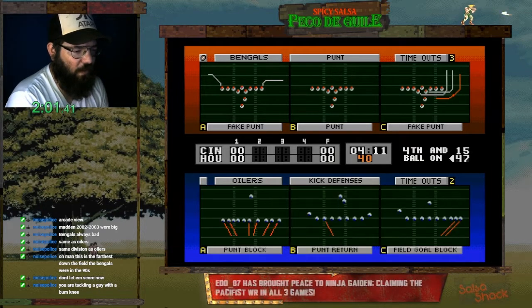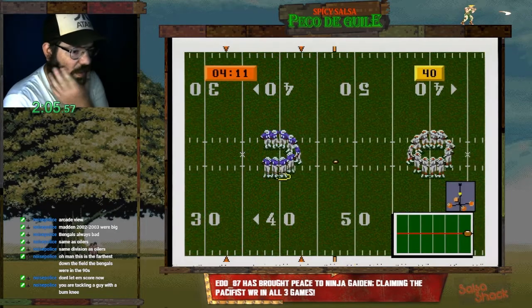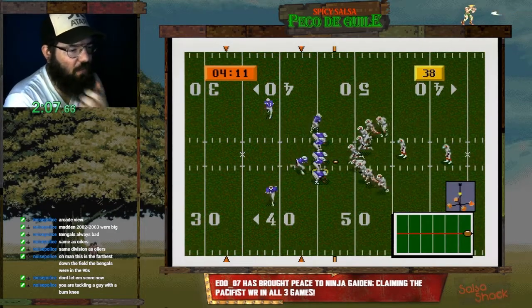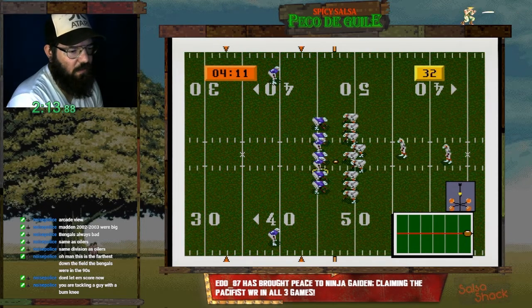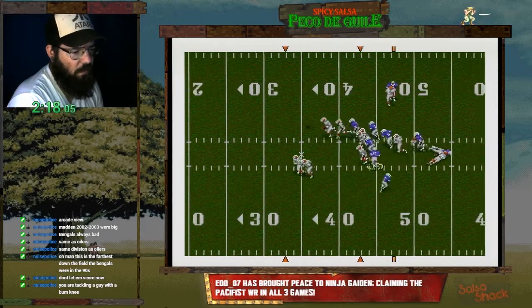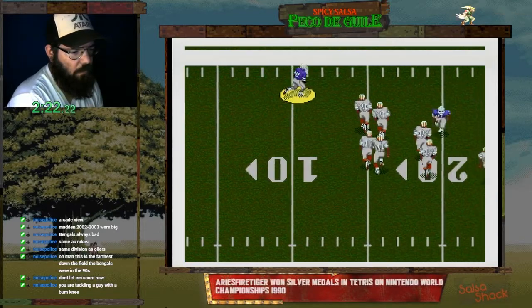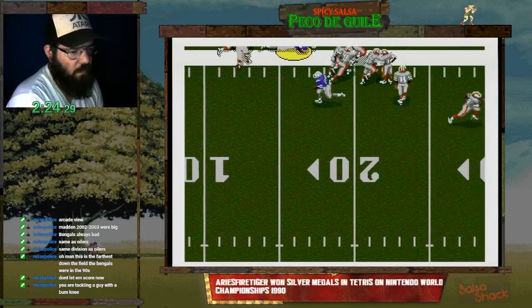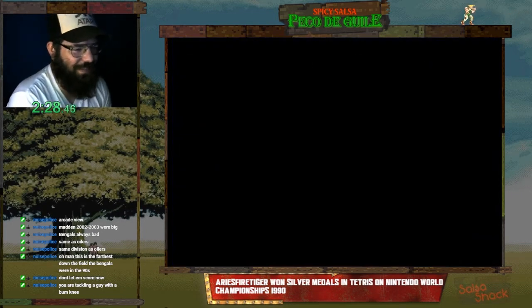Kick defenses. Punt return. The kicking team comes on. Okay. Yeah, because they're punting. They're not field goal kicking. They're punting. Or are they field goal kicking? He gets the punt away. And gets it across the 10, out of bounds, at 43. You're tackling a guy with a bum knee. Houston takes over on the 16-yard line.